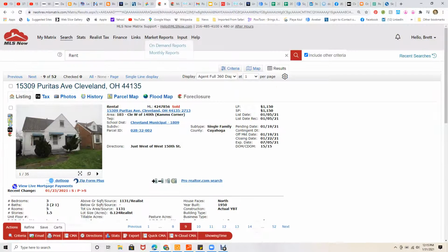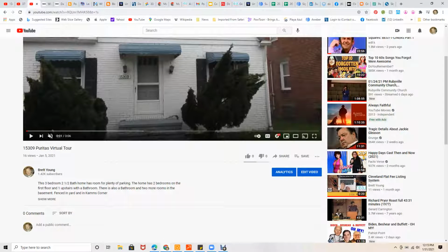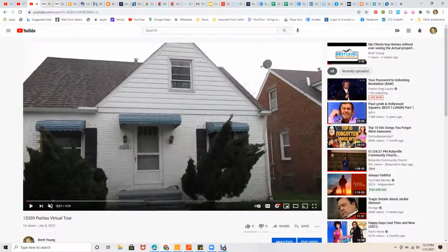Now, our successes have been good. Here's one that we did just recently on Puritas. Puritas is a busy street in Cam's Corner. This particular one had 3 bathrooms. That's why we bought it, and it rented for what we said it would, $1,150 a month. This one had only 16 views on the video because it rented so quick. When I got there for the open house, about 25 people came through, and we got a really good application. We took it, and we're done with it.